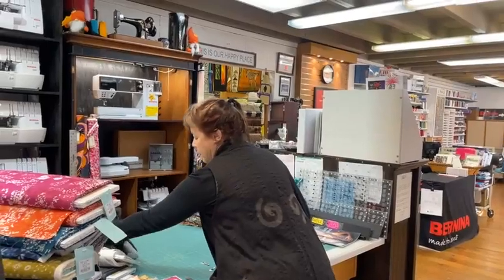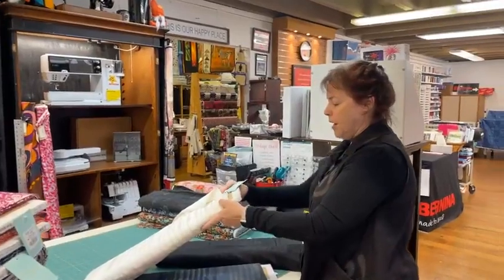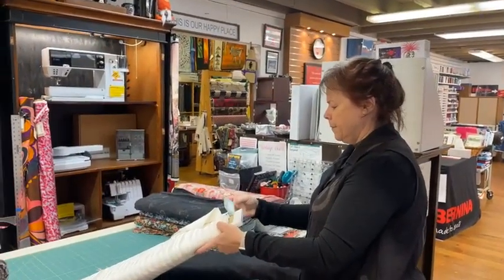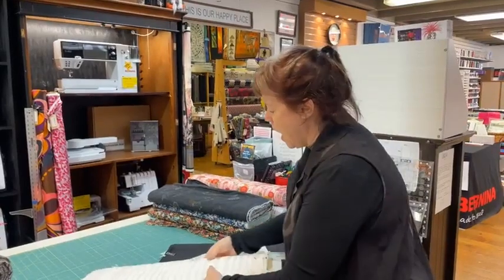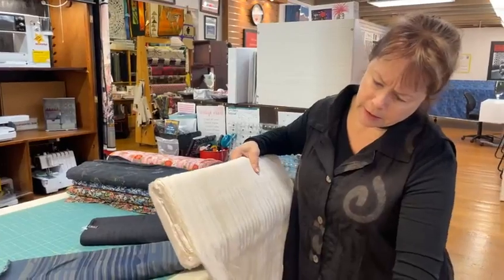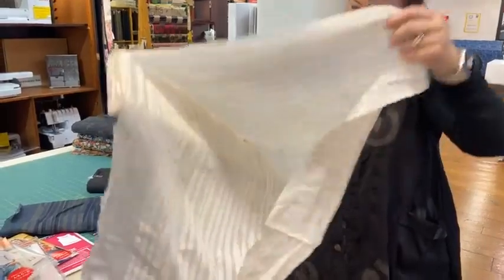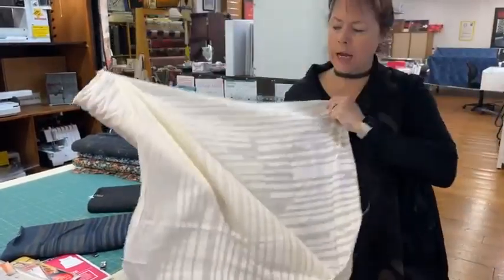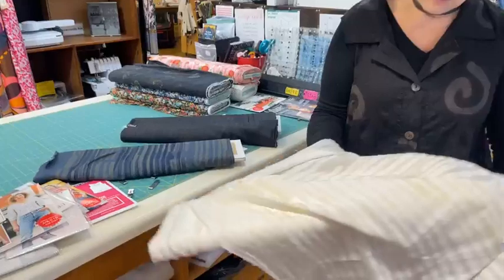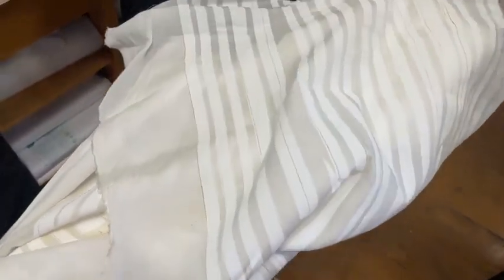And then the last three fabrics I've got, I believe, are a cotton with a satin stripe going through them. Or at least this one has a satin stripe going through it. Now this is an off-white. It is a tiny bit sheer, guys, so be paying attention to that. Look at the beautiful gold and white on that. It's really quite lovely, but you can see shadows under it. So you'll want to pay attention to that.